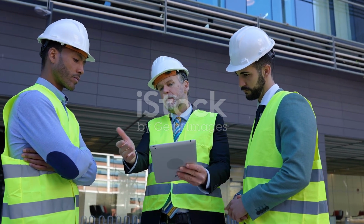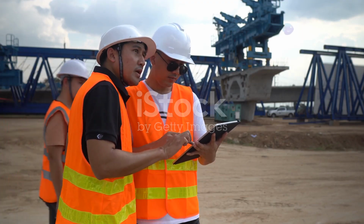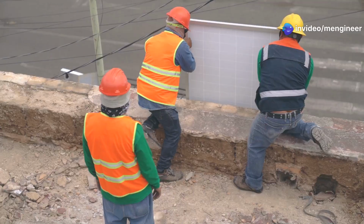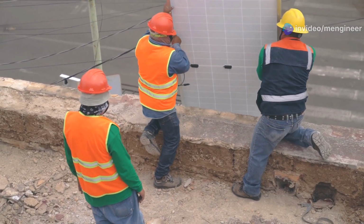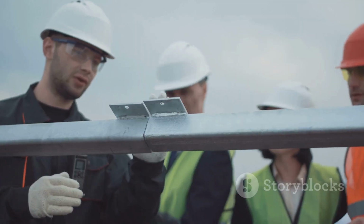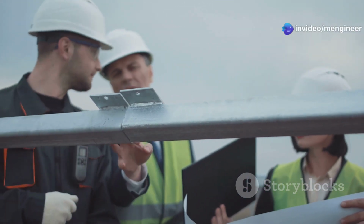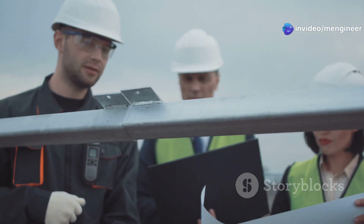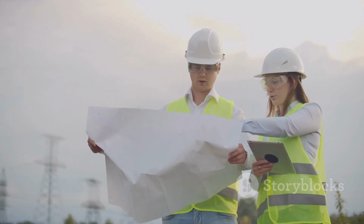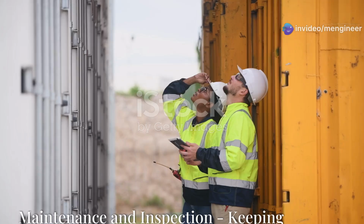Now you can't just go sticking guardrails anywhere you feel like it. There are strict installation standards and guidelines that engineers follow to make sure these things actually work when they need to. These standards cover everything from the height and spacing of the guardrail posts to the type of soil they're anchored in. Engineers carefully calculate the angles, distances, and materials to ensure the guardrail can withstand the force of a collision and redirect vehicles effectively. It's a lot more math and physics than you might expect, but trust me, you want those calculations to be spot on if you ever find yourself needing the help of a guardrail.